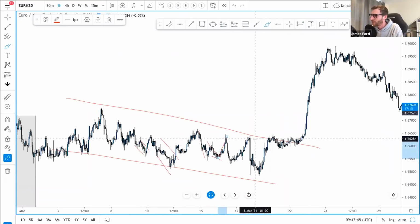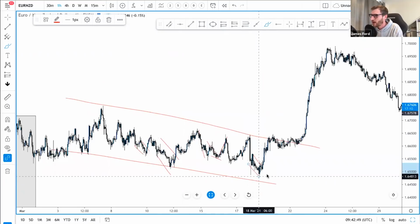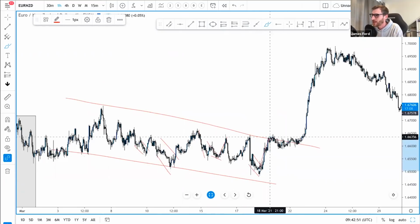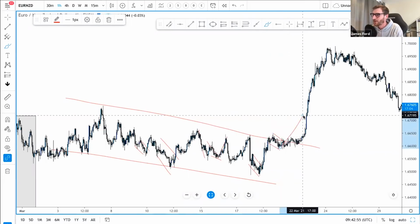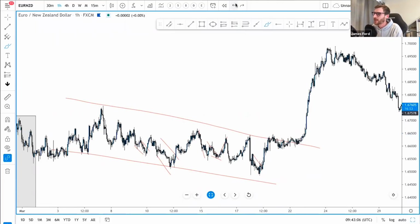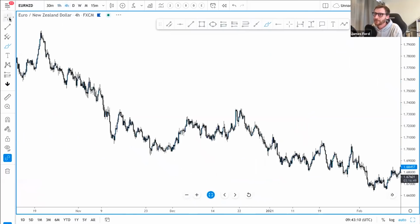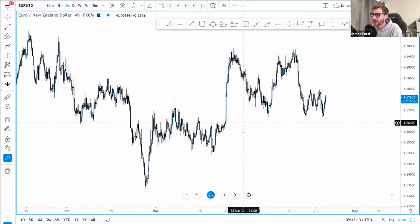If we take a look at this impulse move right here, we then get what? Descending correction. After the descending correction, we push to the upside, break through structures, then we correct to the downside, we push off. So if we're correcting to the downside, we're more than likely going to push to the upside. And if we're ascending to the upside, we're more than likely going to push to the downside. Okay, so just quickly, to remove all of this, we'll just click delete and we'll go back into the 4H.